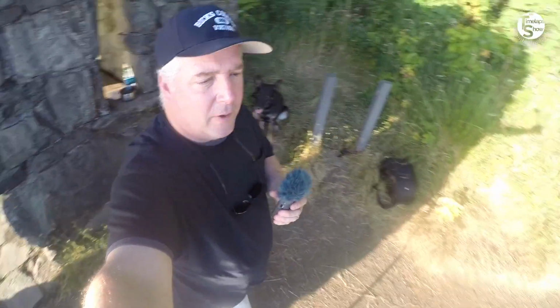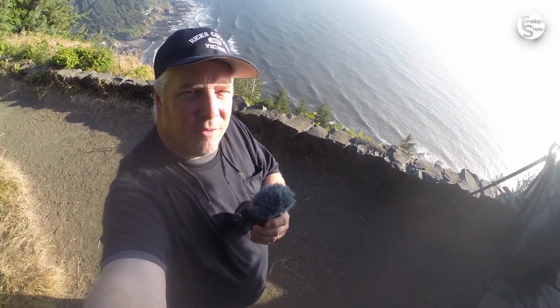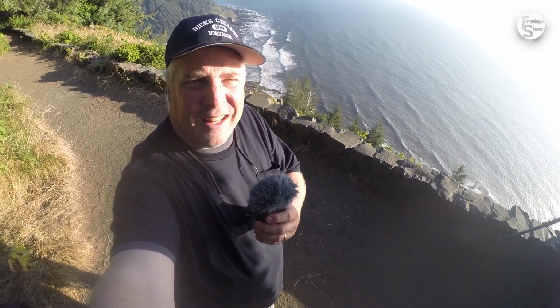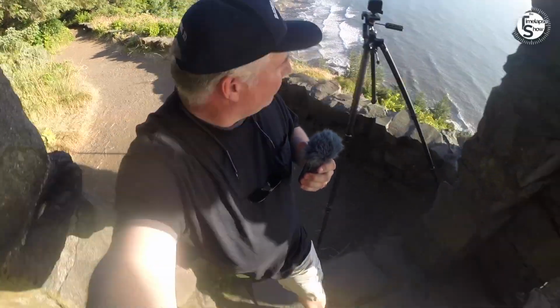This is called the Stone Shack. I think I showed you a little representation of this on the map earlier, but I'm pretty much right here on the edge of a cliff, just south of Yachats, Oregon. Beautiful spot, beautiful night, exactly as I had hoped and planned. So let's take a look at the setup.